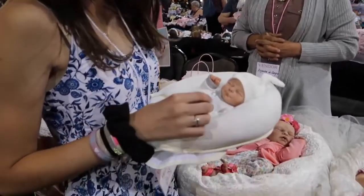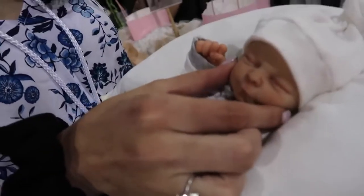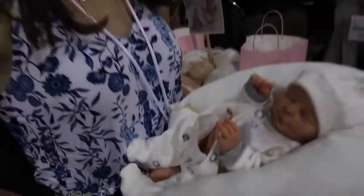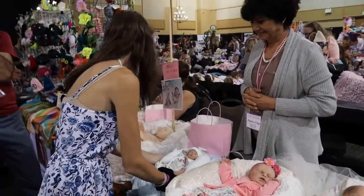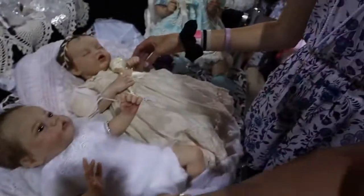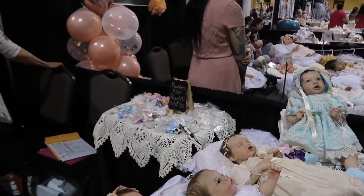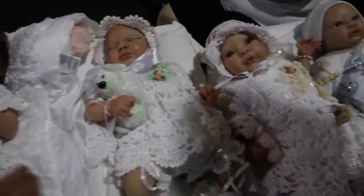Can I zoom in or you don't like me to? You just get closer. I think so. Sweet little face. Very cute. Madeline likes this kit? Yeah. Cute. Oh, rattles. Mm. Oh, their outfits are so pretty.